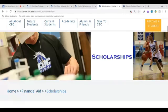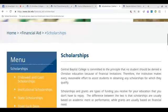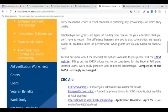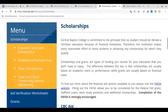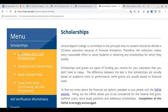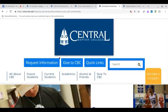Okay. So next, looking at scholarships, Central Baptist College, they do on there. I navigated to this because I went to financial aid. We saw that from the homepage. I had to navigate. So they do have different scholarships. So let's look at, they have endowed and cash scholarships. Let's see what that's about.